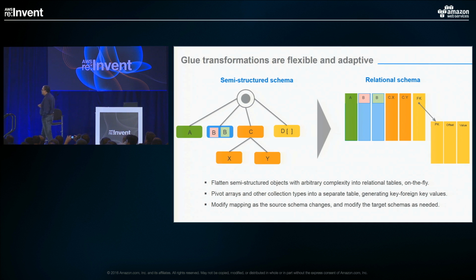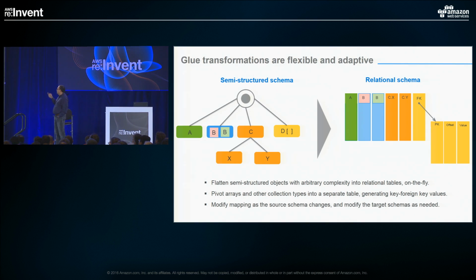So let's look at a semi-structured schema and look at relationalization of it. So that's a very colorful chart. Anyway, in this case, you've got a single value, a pair of values, a structure with X and Y in it, and then an array. What you'd want to happen here is a table that contains A, B1, B2, C.X, C.Y, and then you'd want to pivot into another table that has a foreign key primary key relationship to represent the array, because that could be arbitrary size, and you don't necessarily want to create columns for it. So we'll do this on the fly, basically flattening the structure so that you can support relational tables.